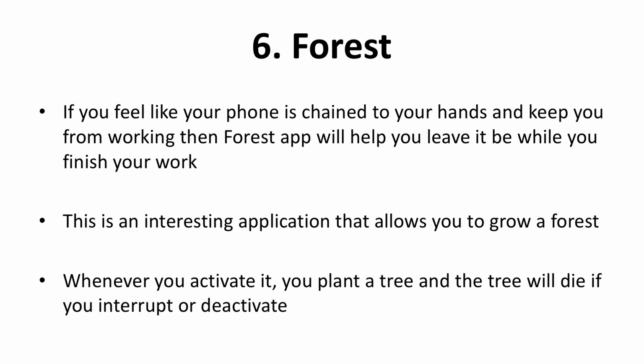Forest. If you feel like your phone is chained to your hands and keeps you from working, then the Forest app will help you leave it be while you finish your work. This is an interesting application that allows you to grow a forest. Whenever you activate it, you plant a tree, and the tree will die if you interrupt or deactivate.